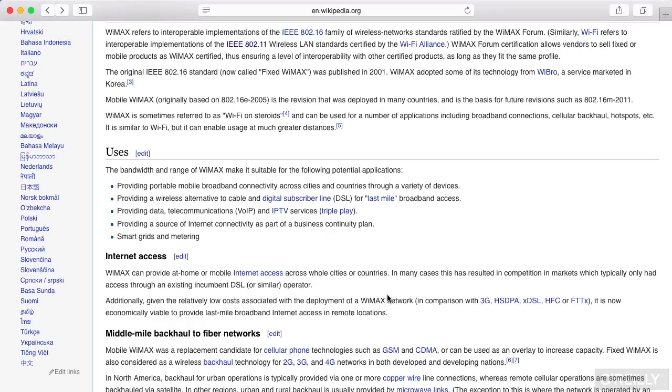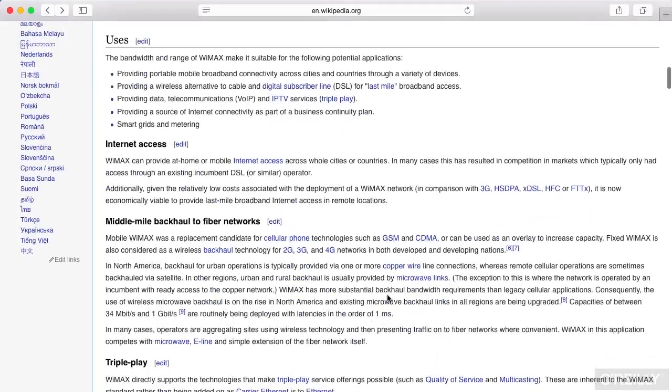For example, some cities are deploying WiMax as a way of getting businesses to come to their locations. They provide these WiMax services. Businesses can just connect to their WiMax services. It's an enticement for these businesses to actually make use of network services that are provided by the city. You might have a densely populated suburban community that maybe would offer WiMax to the people that live there.